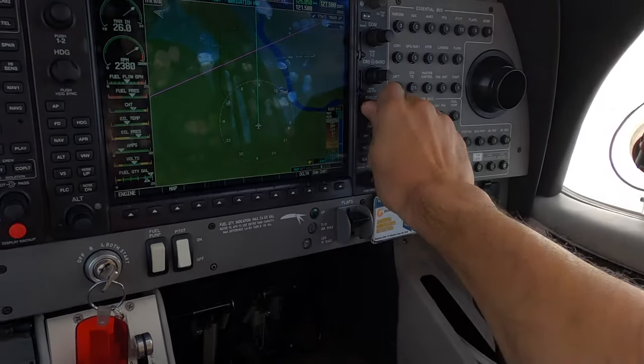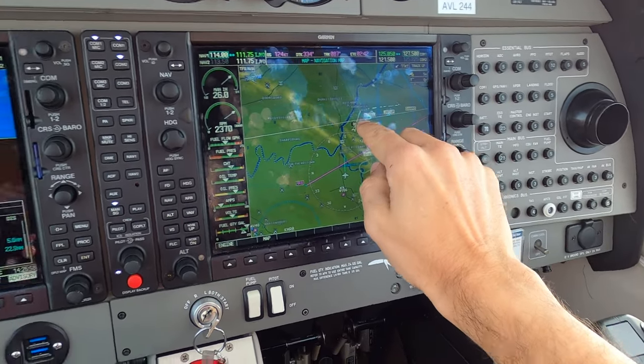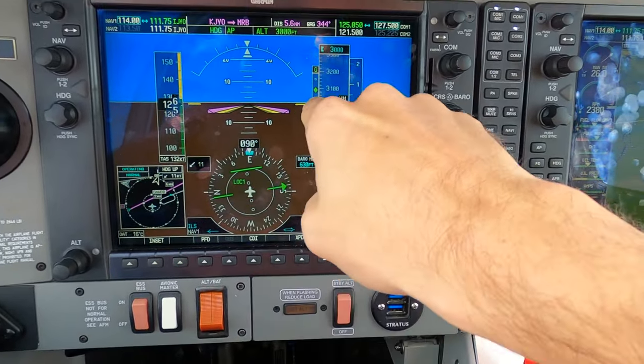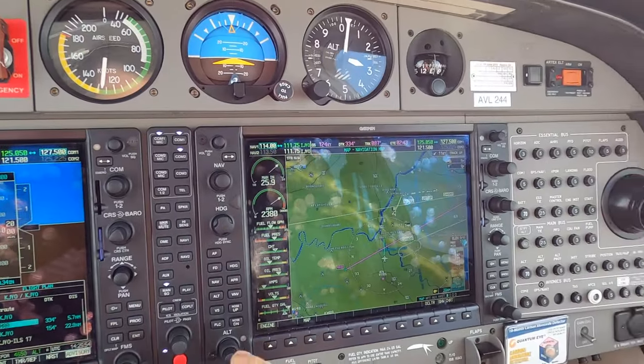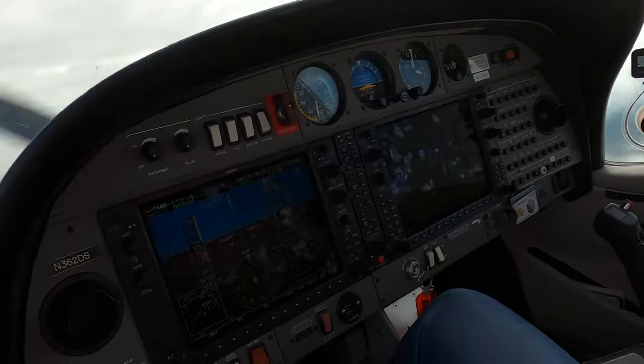Alrighty, so Hill is our initial approach point. We're going to intercept the localizer there. We're basically right on glide slope as it is, so we should be good to go here. Pretty decent way to start.